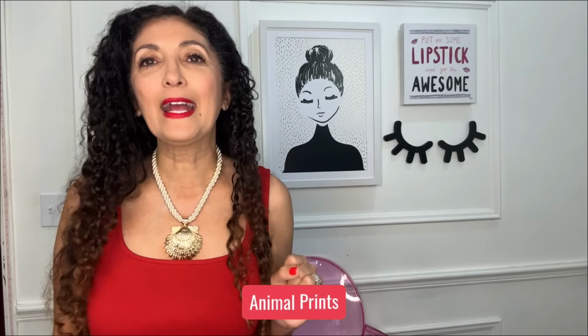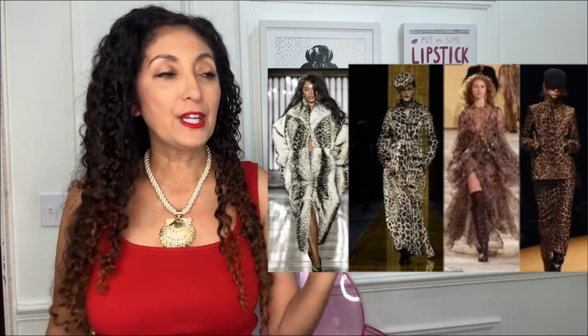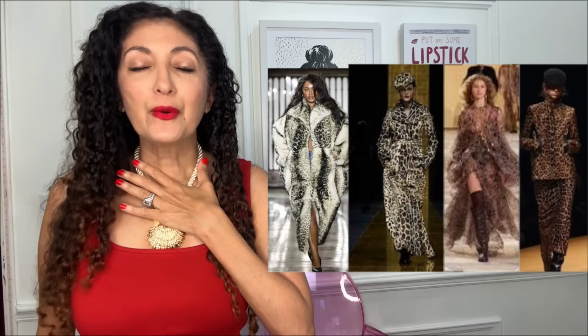Okay, the next thing I want to talk about is exotic animal prints. So cheetah, leopard, whatever you want to call it. My daughter calls it cheetah. I call it leopard. It is absolutely the dominant animal print for the season. It is everywhere. I am so happy. I feel like this is my season. Can you guys tell how excited I am?